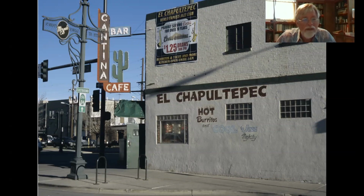How many of you have been to this great jazz joint? The El Chapultepec recently closed, sad to say. Hopefully it's going to reopen with that wonderful saguaro cactus neon sign out front. But Eddie Krantz, who owned this for years, had jazz in here. And it was a free show, and there was no minimum on the drinks. It was also fascinating for not black jazz, but brown jazz.